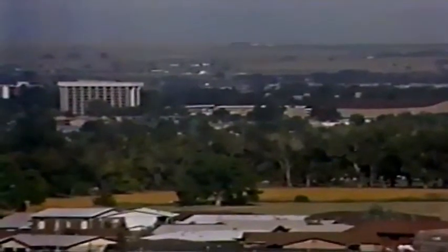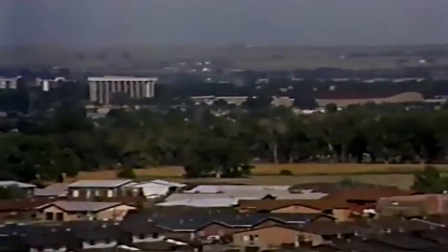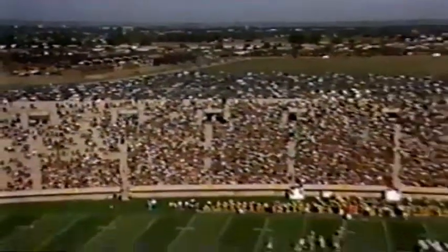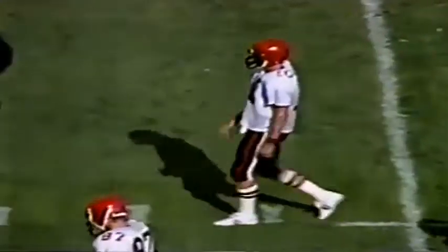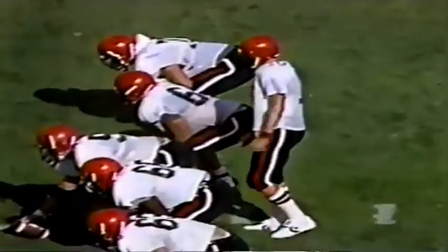There you see part of the valley surrounding Fort Collins, Colorado, on the campus of Colorado State University. This is 60 miles north of Denver, 60 miles south of Laramie. Obviously, Colorado State and Wyoming are big rivals. Pretty area. A growing community of about 60,000, Fort Collins, as is the whole state of Colorado.